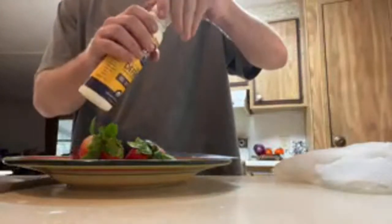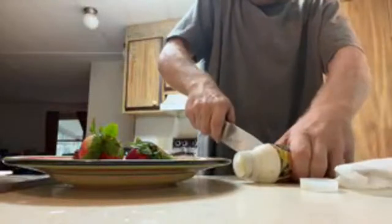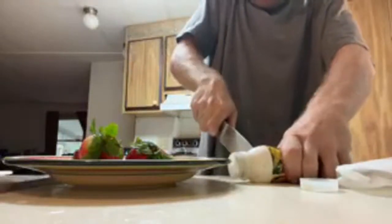Yeah, that's about it. I felt it right there. Yep. Perfect. Then you take this and don't cut yourself. You gotta cut this off. Damn, this knife is dope. Oh, this bottle's high quality shit.